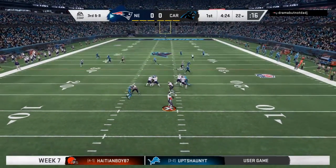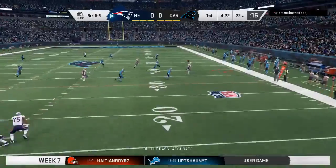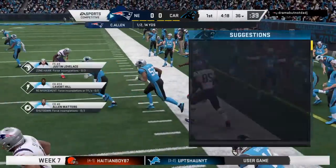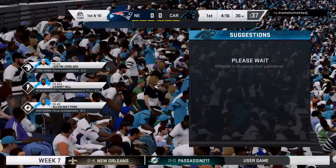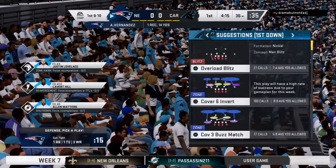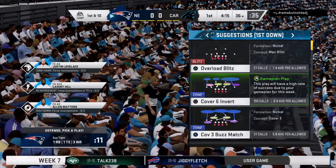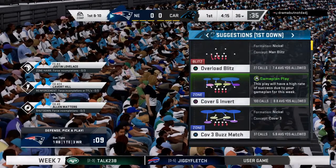Throwing is Allen on third. Got a man on the right sideline. That's Hernandez. 14 yards is the pickup there and a New England first down. After getting that turnover on the first drive of the game, you'd hate to just stall out the momentum, go 3 and out. They're able to avoid that there.